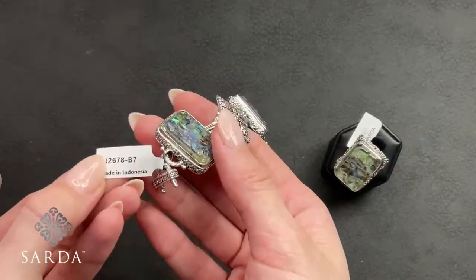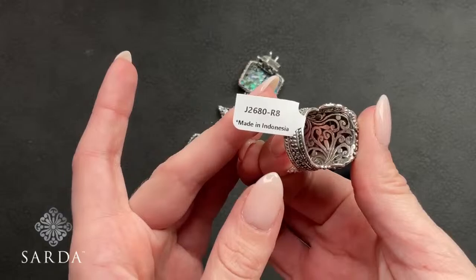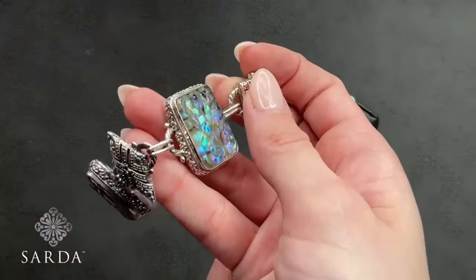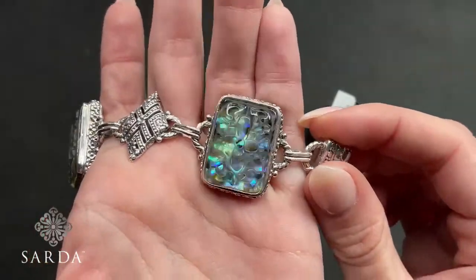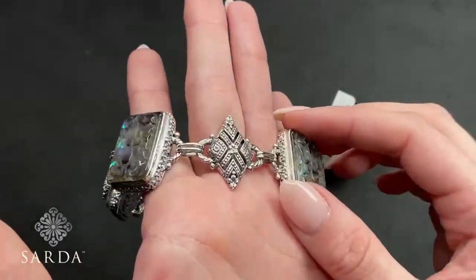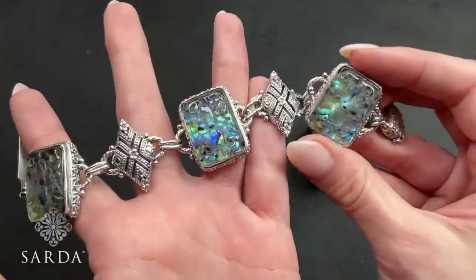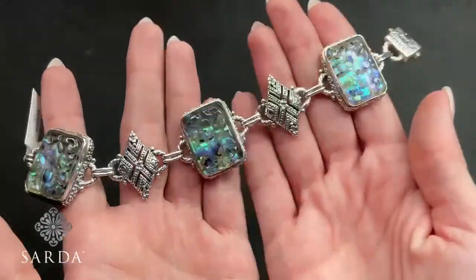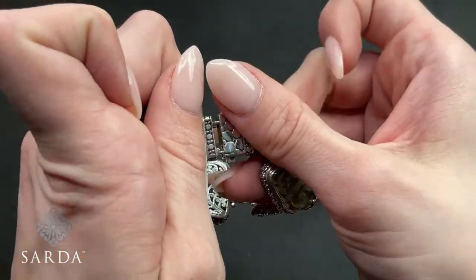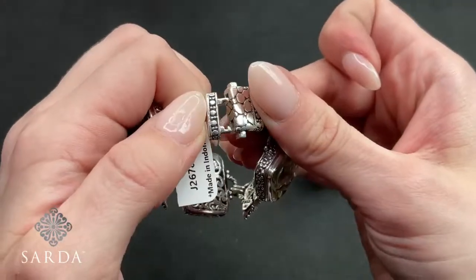J2678 is the bracelet, J2680 for the ring, and the bracelet is going to fit a 5.5 to a 6.5 inch wrist for $249.99. That was J2678. And look at these carved pieces. Silver, little diamond-shaped silver pieces. Three of these beautiful glowing mother pearls. And then the closure is really fun on this. Watermark, and then it has two sides of push.